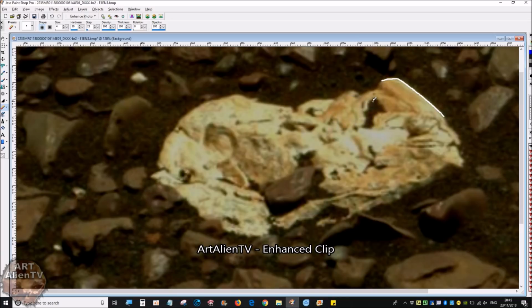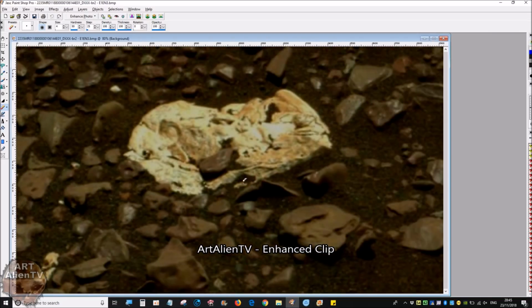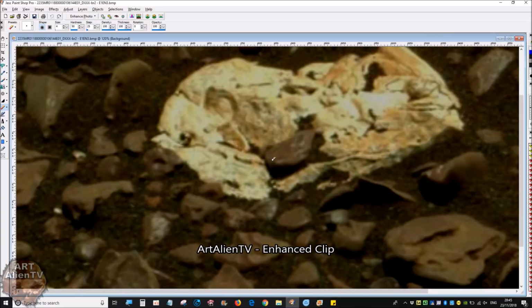We've got some interesting stuff going on here, which is kind of joined to here, and there's something going on here as well. I can't really make out what it is, but that's interesting to me. And this kind of ring-shaped thing here with a hole in it is interesting. Unfortunately, we've got a rock just right there in the middle of it, and a lot of it's quite vague. But I'll do some more enhancements of this, and I'll try and highlight what I'm seeing a bit more, because it's not a great quality image to work with.